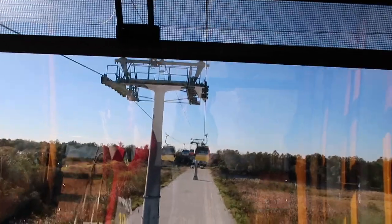Back in time and enter the animated worlds of Disney. We are on our way to Disney's Pop Century Resort and Disney's Art of Animation Resort. And the transitions are so smooth. Yeah. Like when you go over the poles, it's so smooth. I love the Skyliner so much.